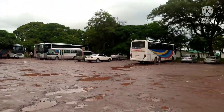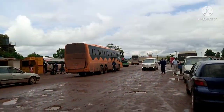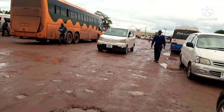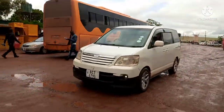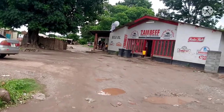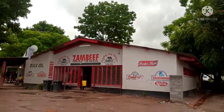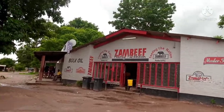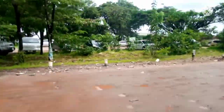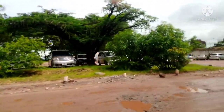Now, take a look at the road. Guys, there used to be a member of parliament here, Honorable Musukwa, who lost. He did not do much. Imagine, the guy was the member of parliament for this area. He was also minister of mines. A lot of his colleagues had roads done countrywide. He could not do anything. Just take a look in the drive mode.